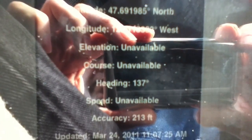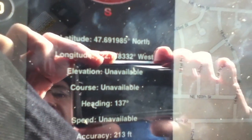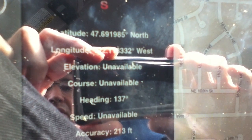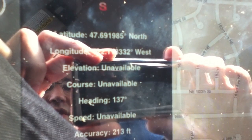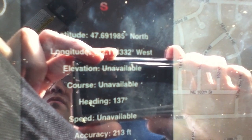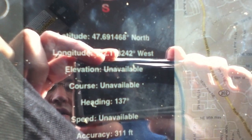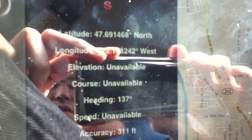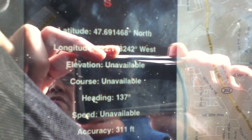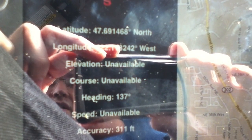And we'll take a look, and what you'll see here, there's a huge difference in the accuracy. This says the accuracy is within 213 feet. So let me read off what it says for latitude, 47.691985. So just to remind you, right now on the iPhone, it's 47.691048. So they're not really close at all, but the point really is that if this information were actually coming from the GPS in the iPhone right now, given that we're tethered, they should be exactly the same.